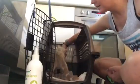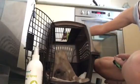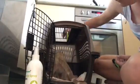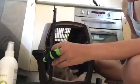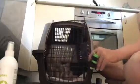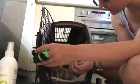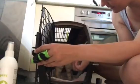Okay. Next thing I'm going to do is shut this lid gently. Good girl. And I'm going to reinforce her. The other good thing about these crates is you can reinforce right through the lid. Good girl. Okay, and the next step is to start shutting the door. Temple. Good girl. And make sure that she's got something to eat in there. And I'm going to open it again. So, good girl. Temple. Yes. Good girl.